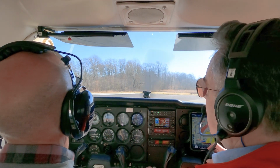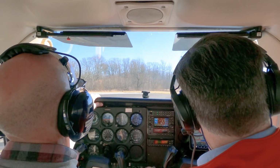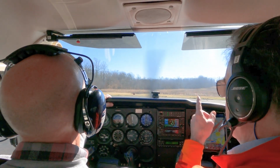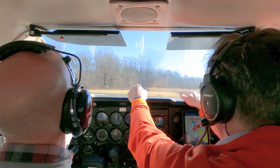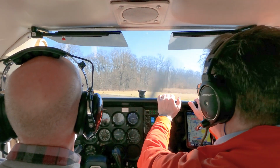Flying to be traffic, Skyhawk 739 Zulu Hotel. We're going to position and hold, line up and wait for runway 1. Yeah, so you can taxi. We want to use the whole runway, so we're just going to taxi over there. I'm keeping an eye on what's going on here. I don't see any traffic. 9 Hotel Bravo, final 26, South Jersey.